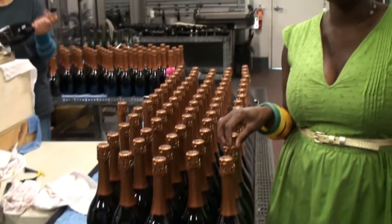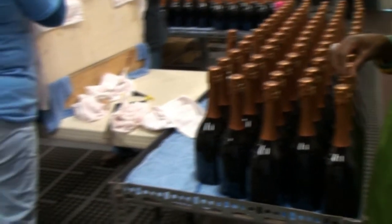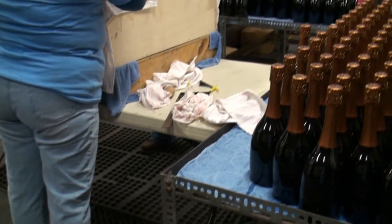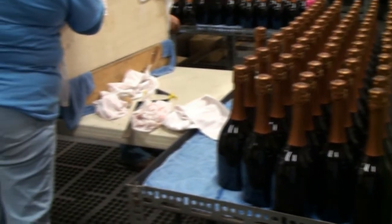Everything is hand riddled as you saw on that side, and it's also hand labeled. Everything about it is hand labeled because it's a cognac bottle, it does not fit around the disgorging line. This is our disgorging line that you're looking at right there. So we'll walk out this way.